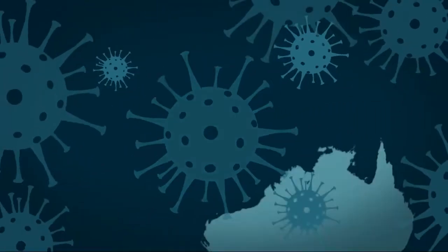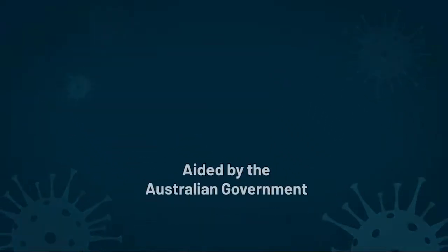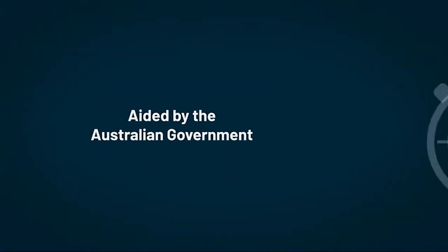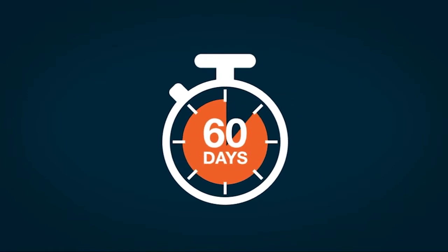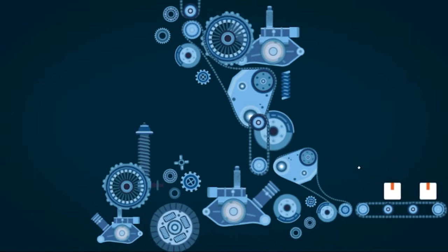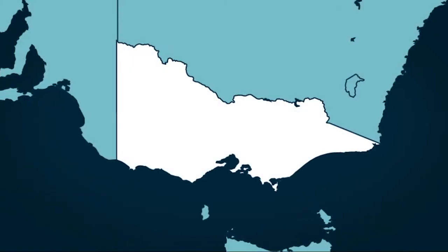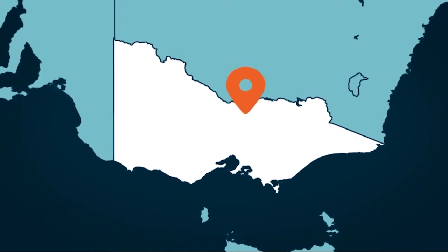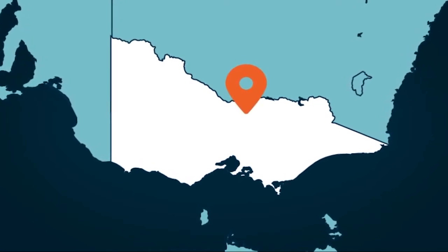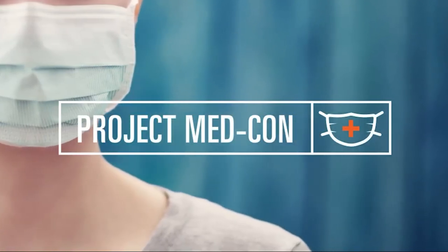The COVID-19 pandemic has seen Australia face an urgent need of surgical masks. Aided by the Australian government, Foodmac was tasked with a 60-day deadline to design and build the first of 7 life-saving mask-making machines. The machines will be installed at Medcon, based in Shepparton, Victoria, who at the commencement of the project was the only volume mask manufacturer in Australia.